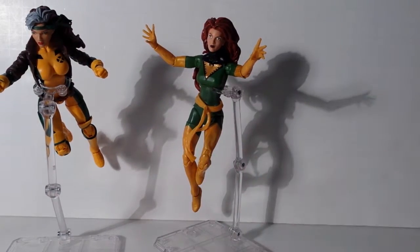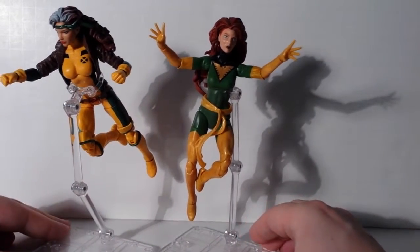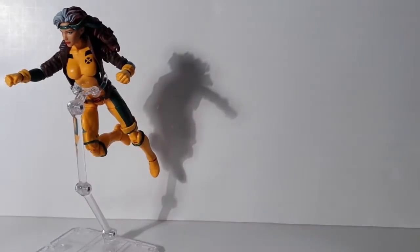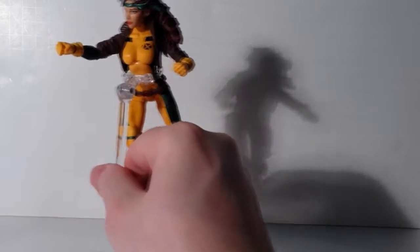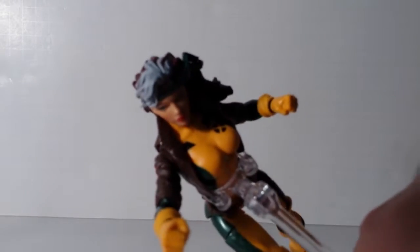Here's Rogue. They share some parts, but a different upper torso, which is appropriate. I think Rogue is a little more endowed, shall we say, in that area. Really nice head sculpt, good paint.